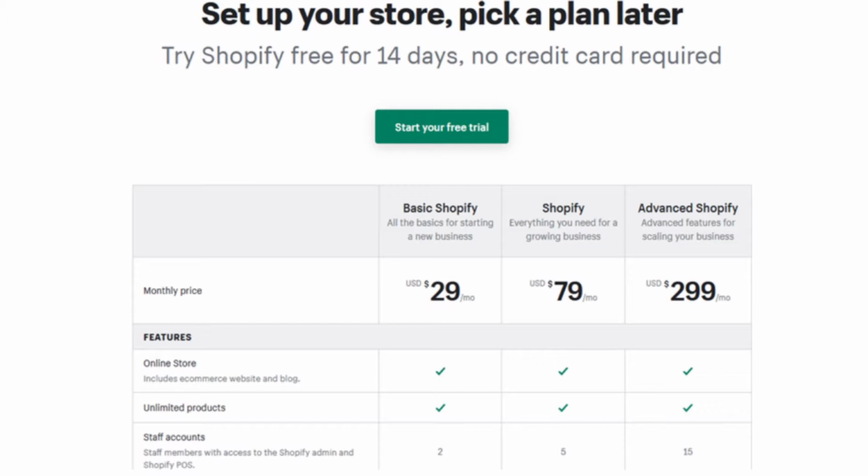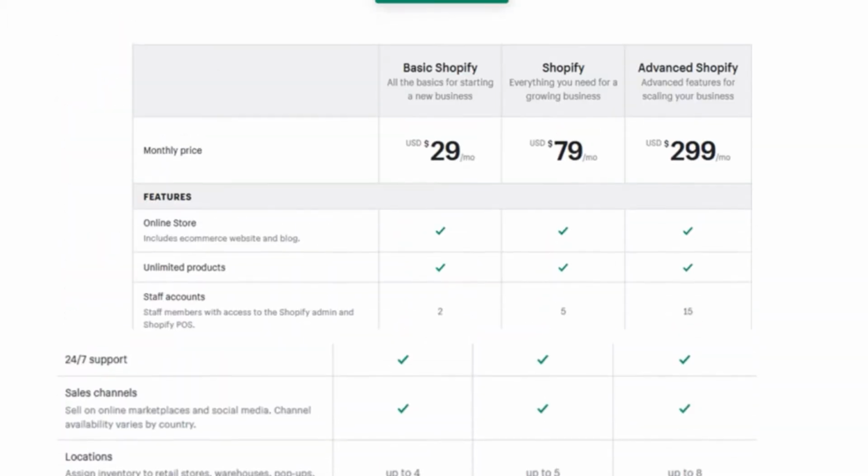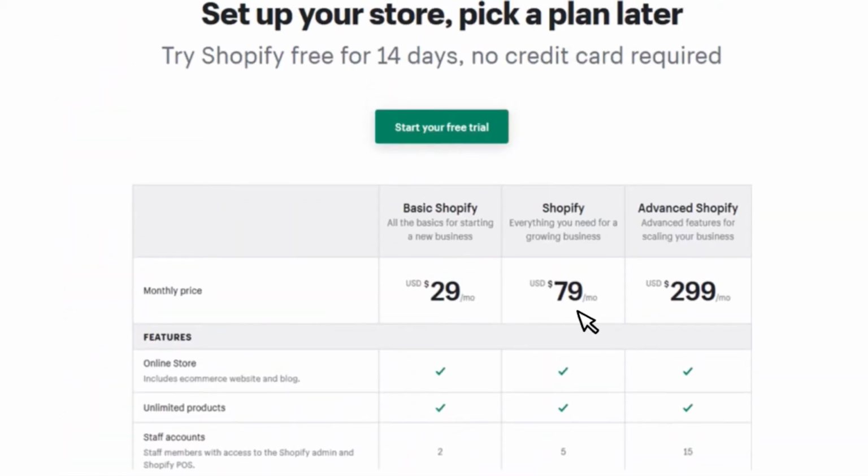And so you have things like staff accounts. You will have to think about 24/7 support, sales channels, locations, manual order creation, discount codes, gift cards. So it's better to have the $79 a month Shopify plan, that's just the standard Shopify plan. That allows you to get everything you need for a growing business. Because if you go with the basic plan, you're actually leaving out a lot of the important features you need to grow and scale your store.